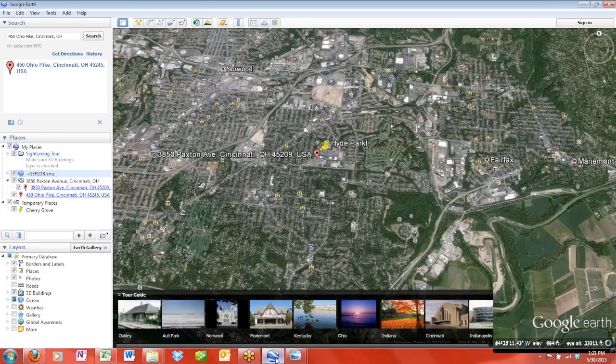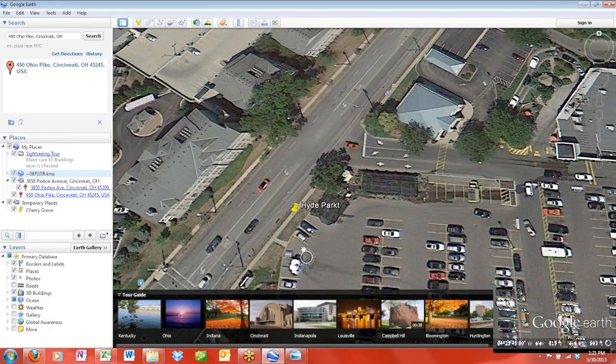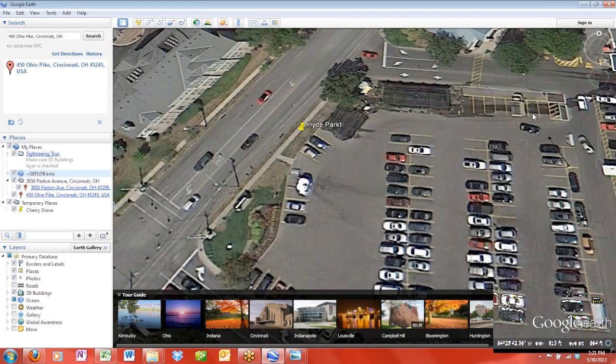Try to get a little closer. I don't know if you'll be able to see the parking lot lines. Yeah, you can. Here's the lines so you can see the cars parked, and again the front. I will have customers that routinely drive up, get their snow cone, and then away they go. So we do have that drive-up capability on the back.